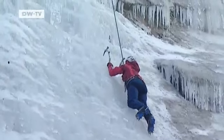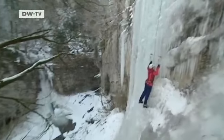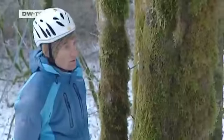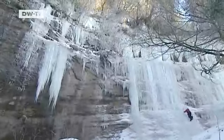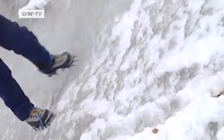Ice climbing is only possible if the temperature has remained well under zero for a number of days. Otherwise, the ice can begin to melt, leaving hollows under the surface. But when it gets too cold, that can also be dangerous, as the ice may become brittle. Despite the perfect ice climbing conditions today, I don't quite manage to get to the top of the waterfall.